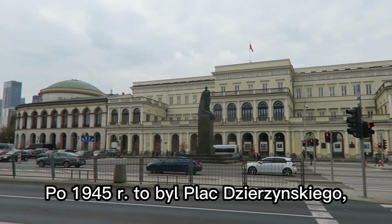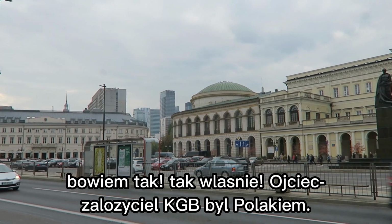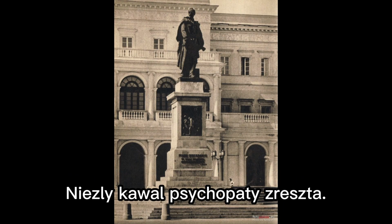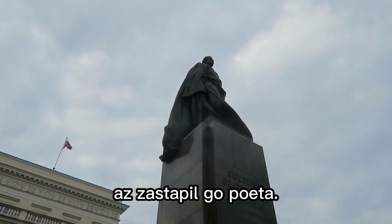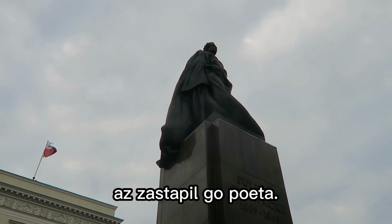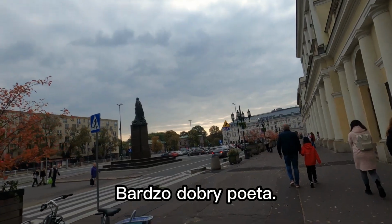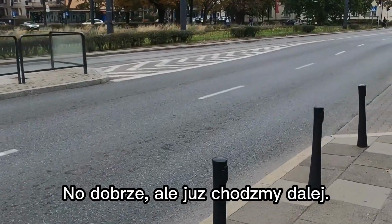After 1945, this was Dzierżyński Square. Because yes, the founding father of KGB was Polish, right old psychopath. Well, he stood here for some 50 years, but is now replaced with a poet. A safely dusty one. He's very good actually, he should be read more. But let's get going.